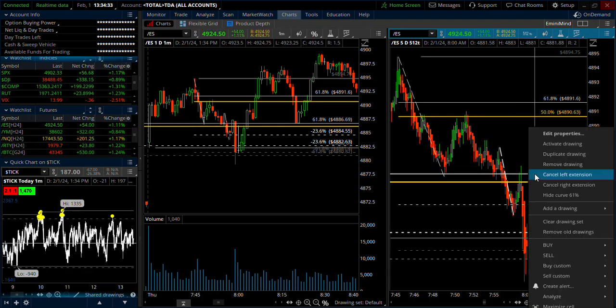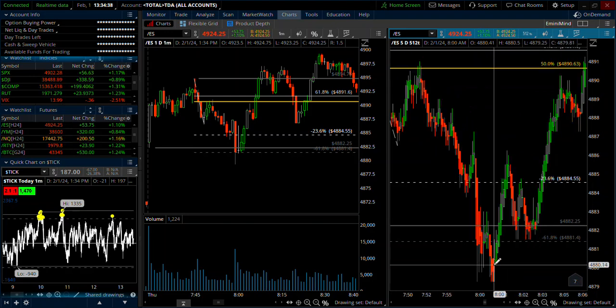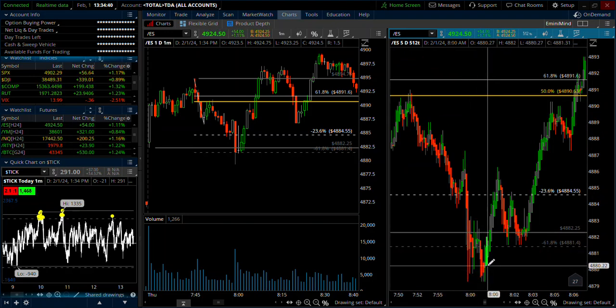And then from there we came down, we had some news at the top of the hour, and then we formed this nice double bottom right after the news announcement.